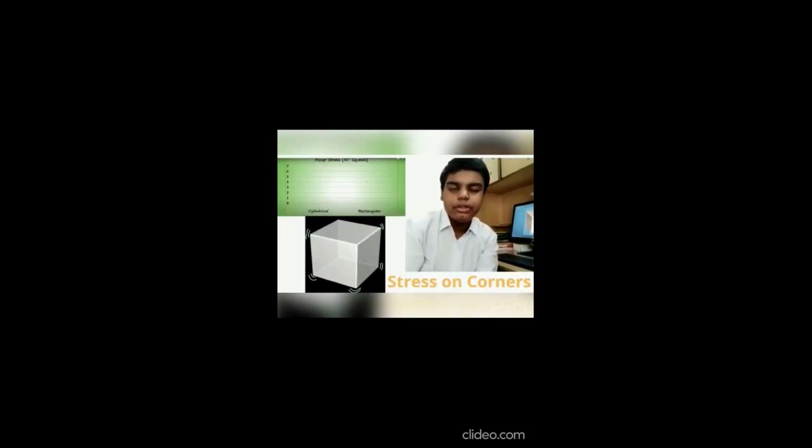We all know that cubical shapes have corners and liquid exerts pressure on corners. So if the tankers are cubical, the liquid will exert pressure on those corners, which can cause a leakage. But if they are cylindrical, there will be no such pressure, thus no leakage, because cylinders have a circular surface. Here's a comparison between the hoop stress of a rectangle and a cylinder.